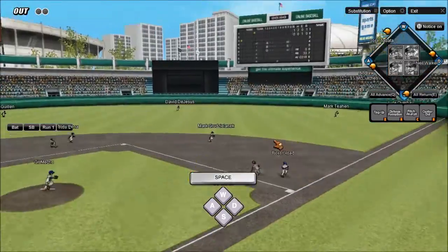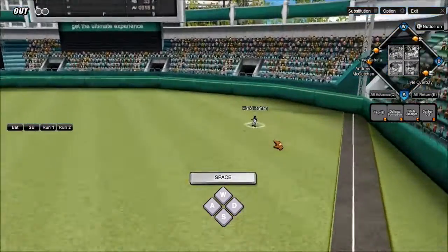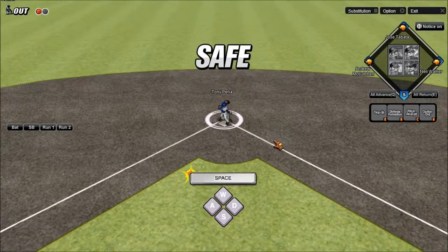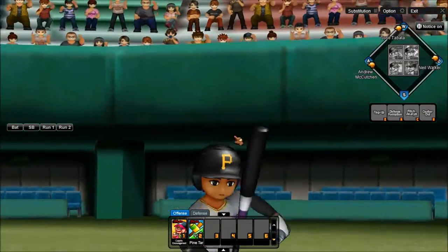The runner might be going because of the count. Right fielder fielded the ball. The ball is on track for second base. Can you feel the tension escalating?